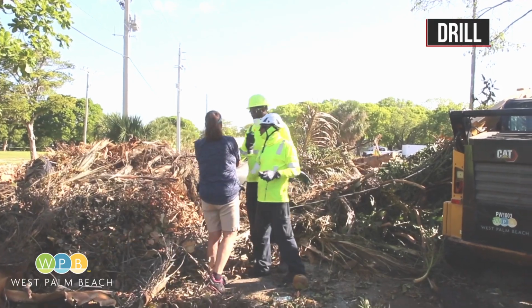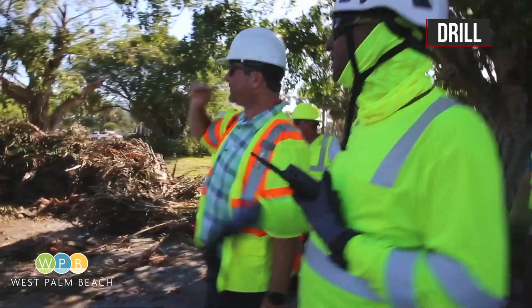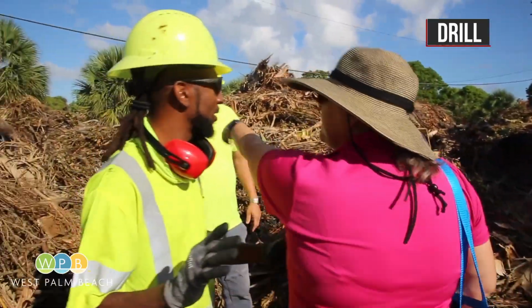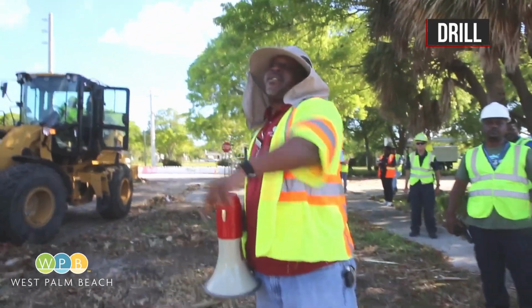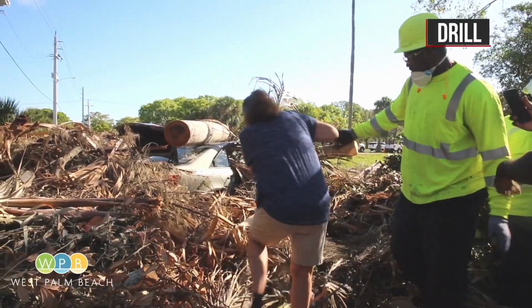After a hurricane, tempers sometimes flare. I got a boat in my driveway. You have a boat? And city workers have to deal with some very frustrated residents. I don't care. Fortunately, this scenario was simulated, all part of an annual hurricane drill designed to give workers a taste of what they could be facing as hurricane season gets underway.